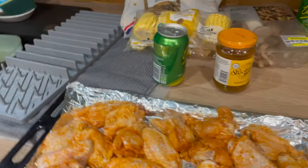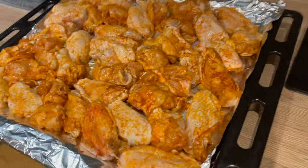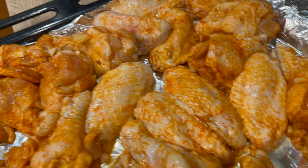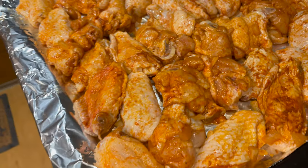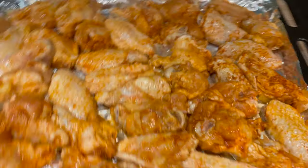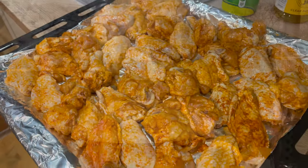Some mad thing, people, in a hobbit house. Ting, ting, chicken wing, people. All right, so now they've got the cayenne pepper on them, as you can see, people. So it's the little hobbit kitchen. You know what I mean? Good vibes. Yeah, so we're going to put these in for like half an hour.